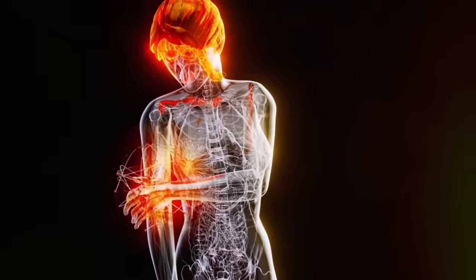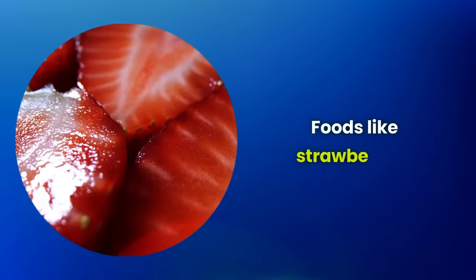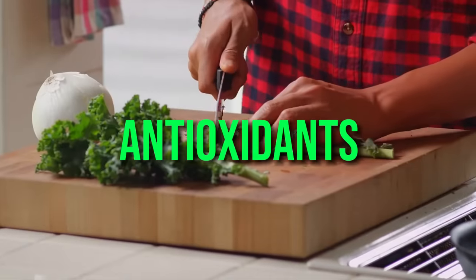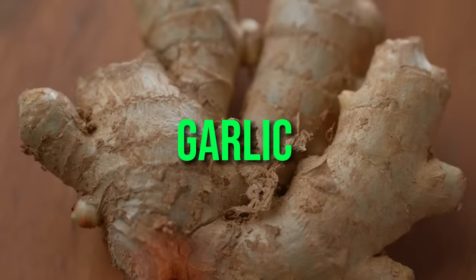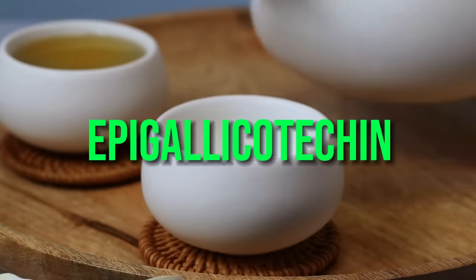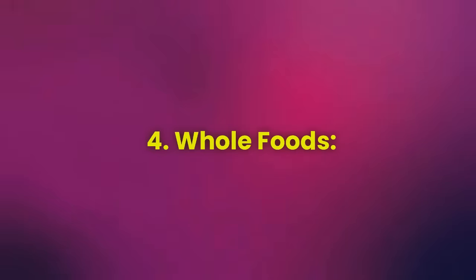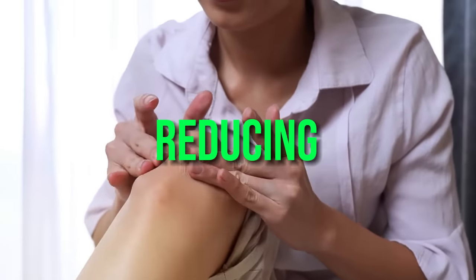Some examples of anti-inflammatory foods include: 1. Colorful fruits and vegetables. Foods like strawberries, blueberries, oranges, and dark green leaves, like spinach and kale, are rich in antioxidants and phytonutrients that fight inflammation. 2. Spices and herbs. Turmeric, which contains curcumin, ginger, garlic, and basil are known for their anti-inflammatory properties. 3. Teas, especially green tea, which contains epigallocatechin gallate, EGCG, a powerful antioxidant. 4. Whole foods, such as oats, quinoa, and brown rice, which have a positive impact on reducing inflammation.